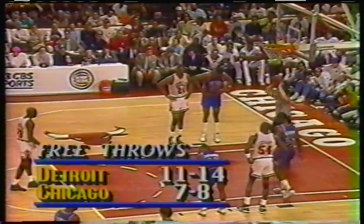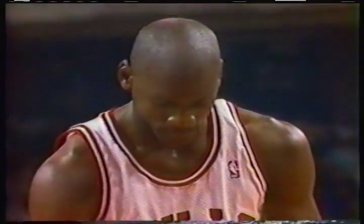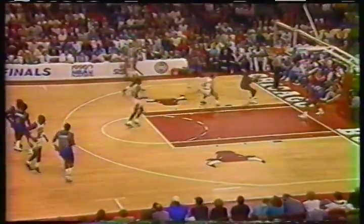But he also knows that he does not want Michael Jordan to get off in this next 1 minute and 44 seconds with a heavy amount of points. Detroit still going to the line a lot more than Chicago, indicative of their ability to penetrate, and Chicago not going inside. And also a big story of the first 2 games of the series.